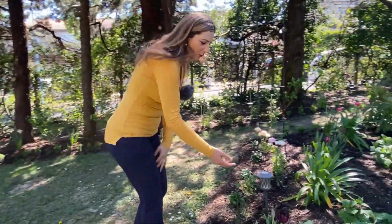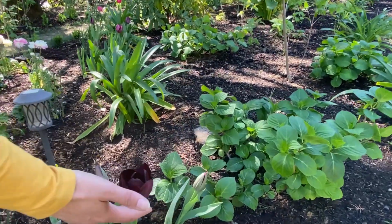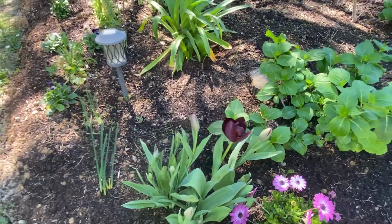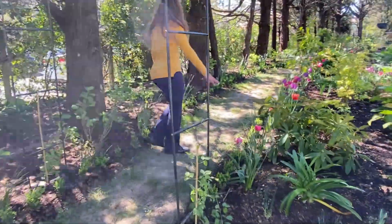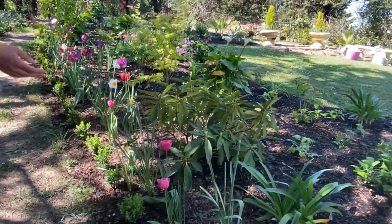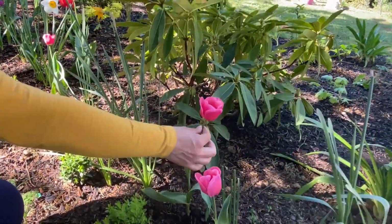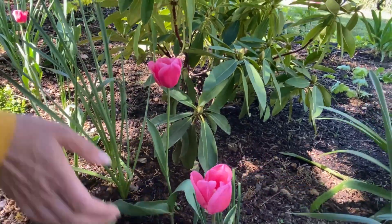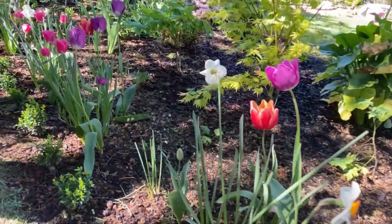So these are also really deep color tulips. I really don't know the names, but it looks really, really pretty. There's more starting to open here. But I really wanted you to see this area because on the edge of this avenue that I created, there are more tulips that are opened. Look at this pink. It's so beautiful. It has light edges to it. Just really pretty. All the daffodils are finished already, but the tulips keep coming up.